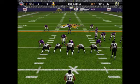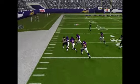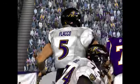Minnesota lines up with seven guys in the secondary. Pass play here on first down with the throw. Number 29 is there for the tackle at the 41-yard line. They get first down yardage on that hookup.